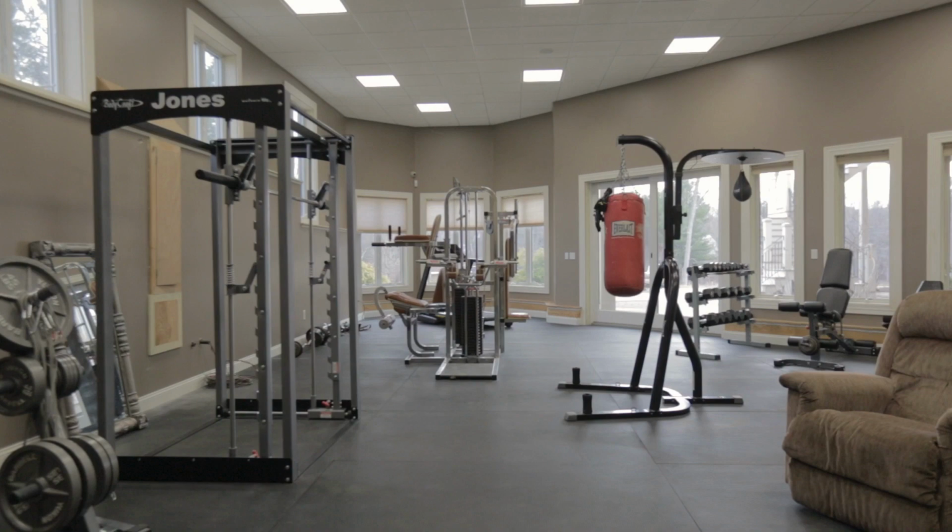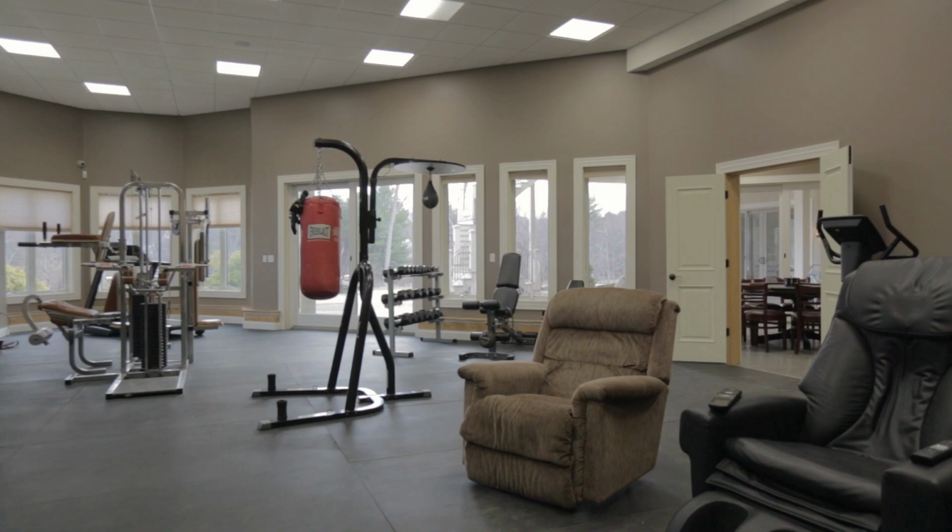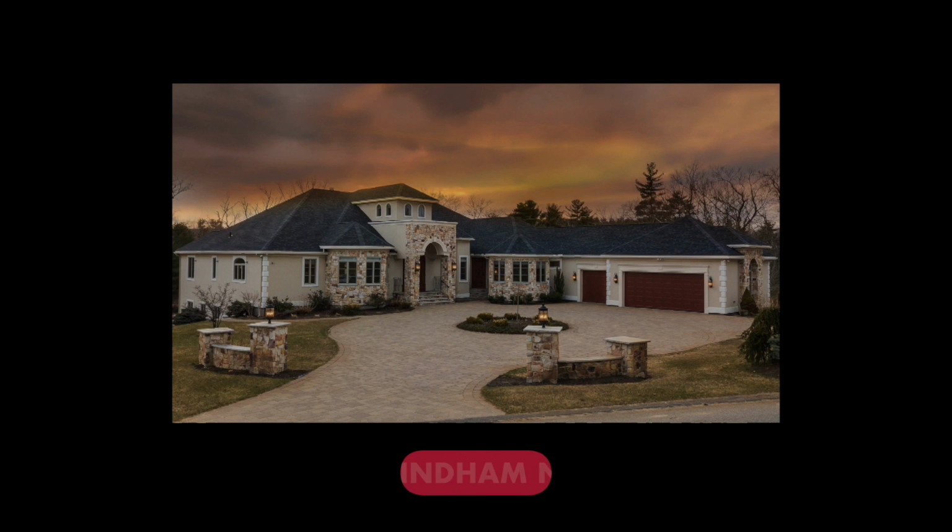Live the life of distinction in this breathtaking abode in Windham, New Hampshire, just 36 miles north of downtown Boston. This home is a masterpiece of design and craftsmanship. Welcome home.